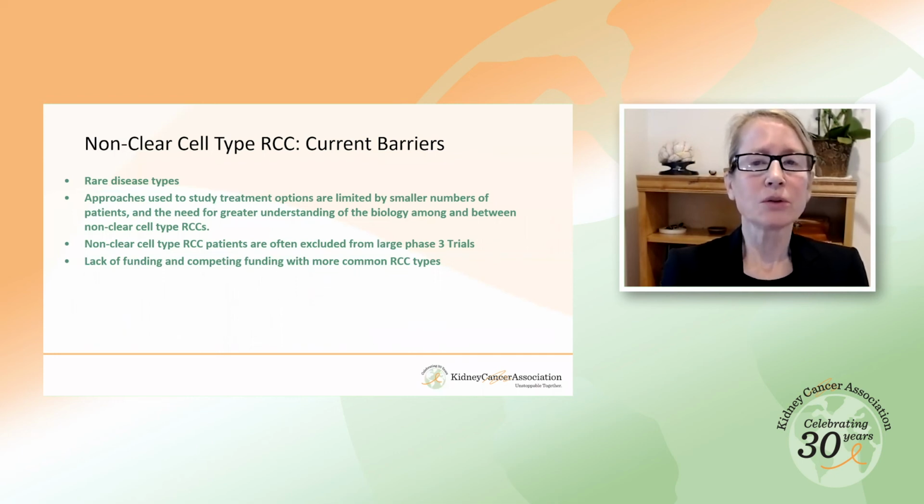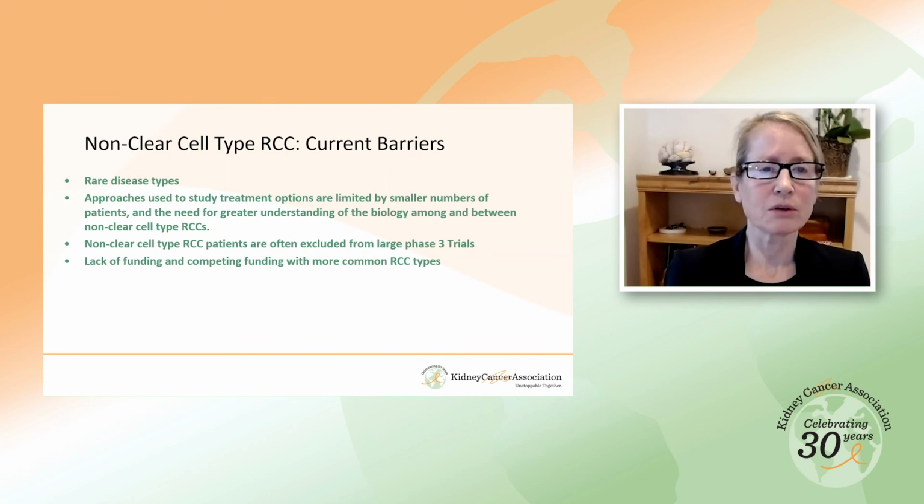We're still struggling with current barriers to identify treatments for non-clear cell type renal cell carcinoma. And these are due to these being a rare disease type, and that the approaches used to study treatment options are limited by the small number of patients for these rare types and the need for a greater understanding of the biology among and between the different subtypes. Also, non-clear cell type RCC patients are often excluded from larger phase 3 trials, and there's a lack of funding and competing funding with more common types of renal cell carcinomas.